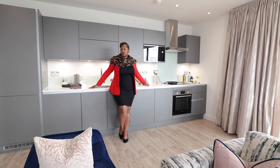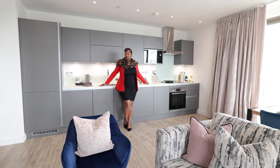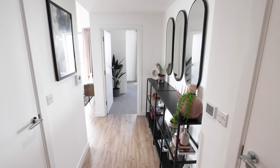Our beautifully designed two-bed comes with bespoke kitchens, an ensuite, and underfloor heating throughout.